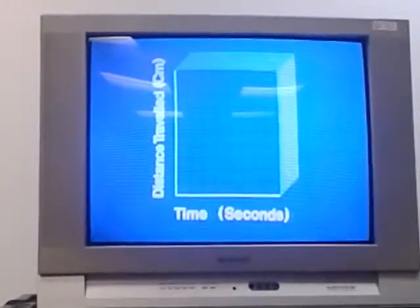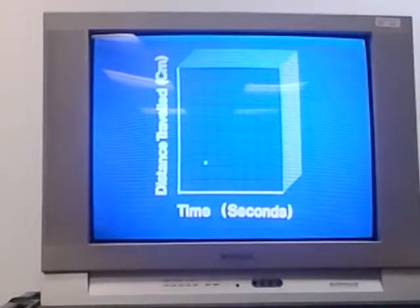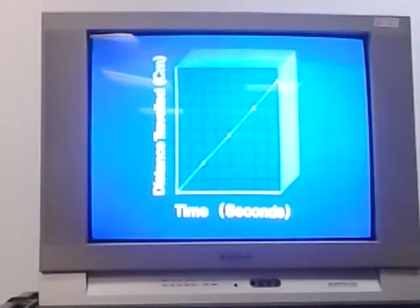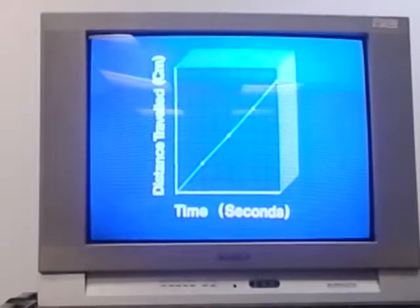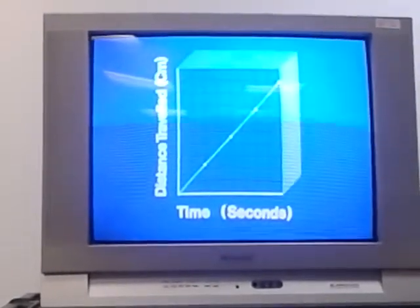If we plot distance travelled against time taken, we get these points. They lie on a straight line. The fact that it is a straight line shows that the glider was travelling at a constant speed, as it should do by the first law of motion.